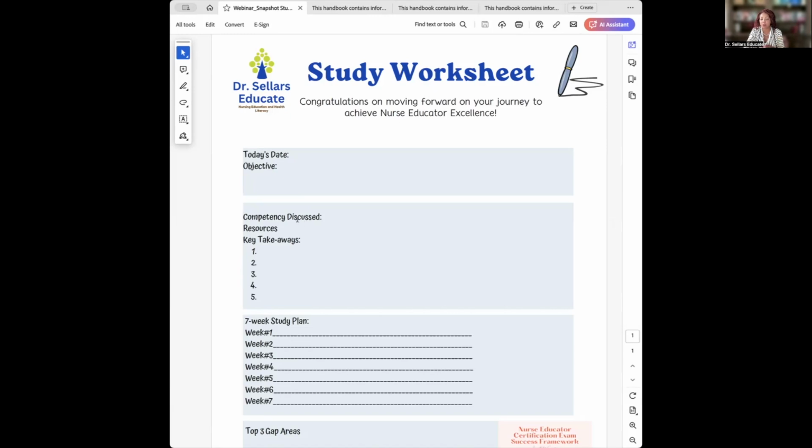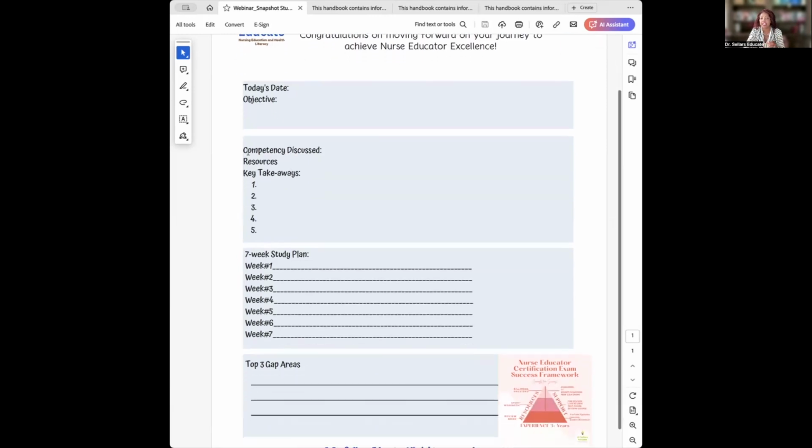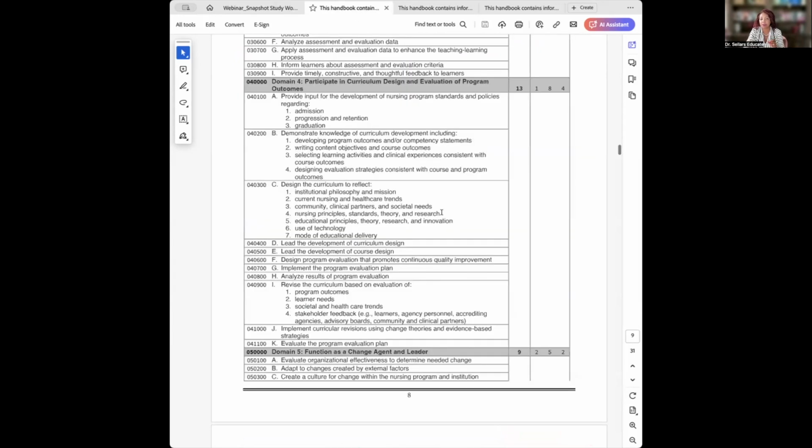The next section we want you to focus on with your study worksheet is the competency that is discussed. Okay, so let's go ahead and flip over to our handbook. We went ahead and went to the NLN website. So let me show you where you can find that if you haven't been there already.